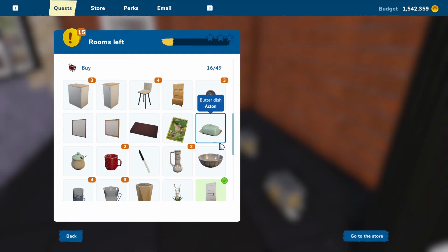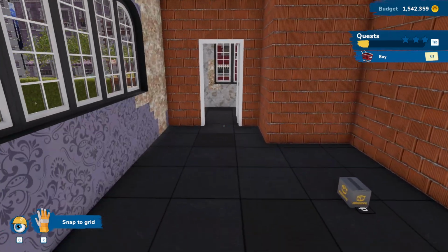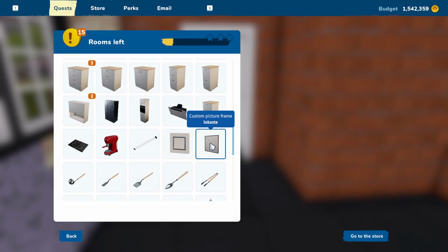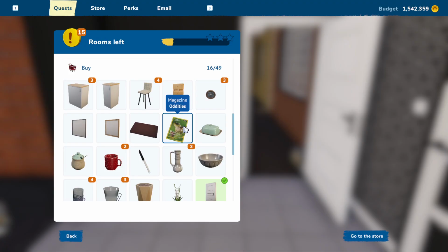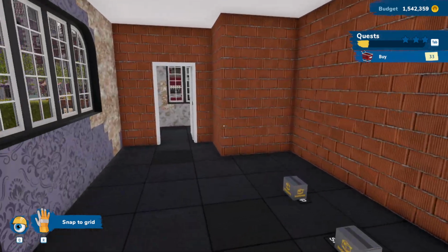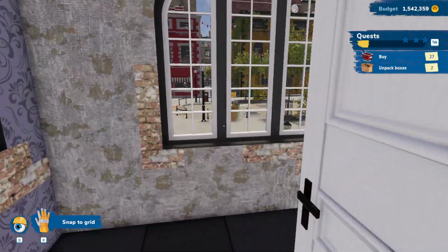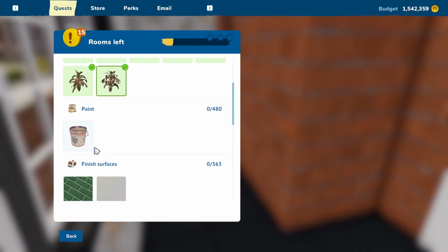What were we doing in here? Is this the same room? No. So what is this room? This room's going to be the actual kitchen. So this is going to be like the smaller kitchen? I don't know. Let's go in here. Don't know what this... Okay, this is going to be like a laundry room.